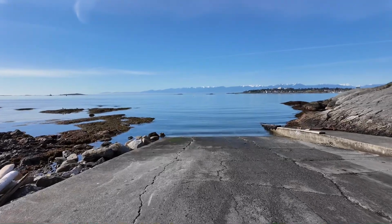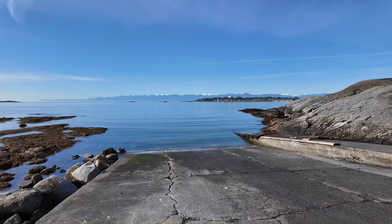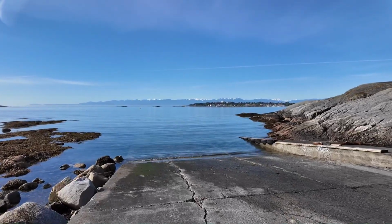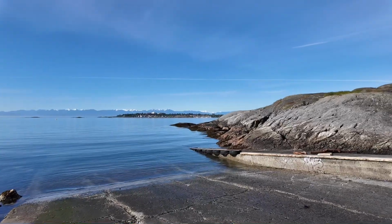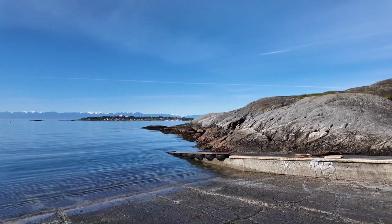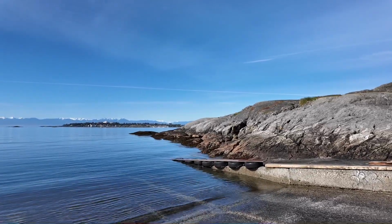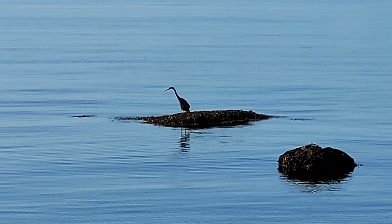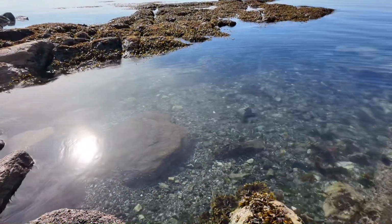You can see the boat ramps here are really nice and wide. You could launch two at a time down here, no problem. They put bumpers along the side with tires there. That's new. We never used to have that. Used to have to hold it off the concrete. You can really see how clear the water is down here today.